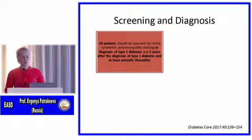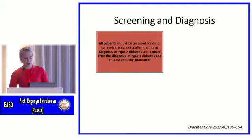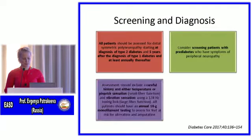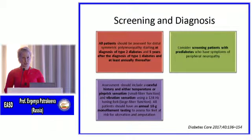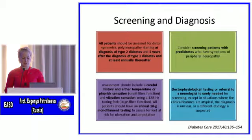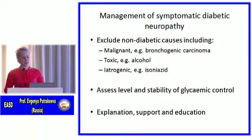So what do we need to do for screening and diagnosis? All patients with type 1 and type 2 diabetes need to be screened. We need to screen even patients with pre-diabetes. We need to have a careful history, examinations, and all procedures which we described before. But we need to remember that electrophysiological testing or referral to neurologists is rarely needed. So we can do almost everything by ourselves.